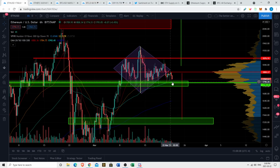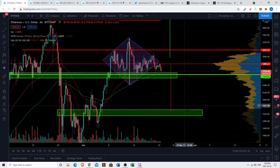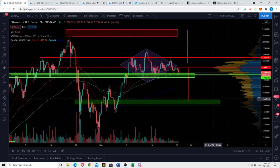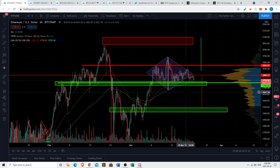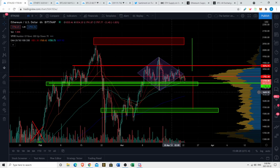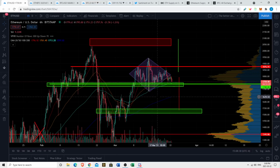And we're getting a bunch of that support converging all at 1750 to 1740, with a spike in volume. So as long as we maintain above 1740, 1750, then I think we're good. If we start to break below that, I think a further leg down, probably to 1550 to about 1520, is probably warranted for Ethereum. Now, folks, it's not all doom and gloom.